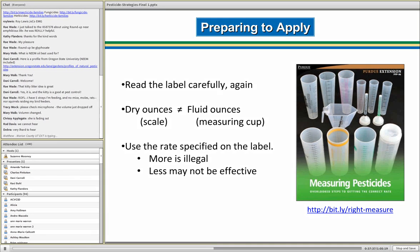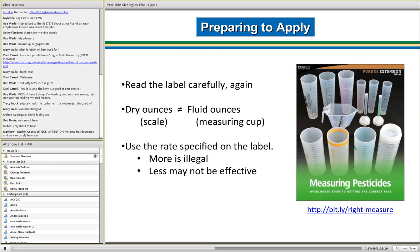So make sure you're paying attention to those facets when you measure, and use the rate that's specified on the label. If you use more, it's illegal, and it could hurt your plants. If you use less, it may not be effective unless you've had that experience in the past, but having to come back and do it again is more exposure potential, and it could behave differently when applied at 2 different times.